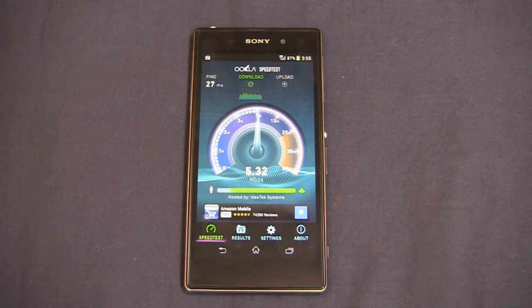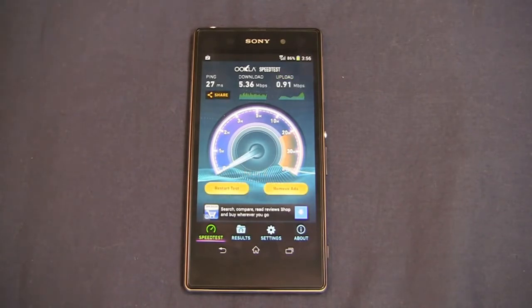Download speed here, rocking at about 5.3 megabits per second, definitely mediocre for LTE. But again, I only have 1 bar of service. 5.36 megabits per second. Upload 0.47. Let's see how it trends here. Hosted by Idea Tech Systems. 0.53. And it looks like it's going to stick right around there. Okay, 0.83, moved up a little bit. Upload is at 0.91 with a ping of 27 milliseconds.